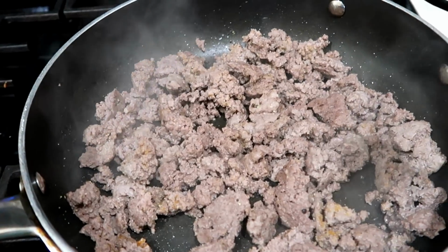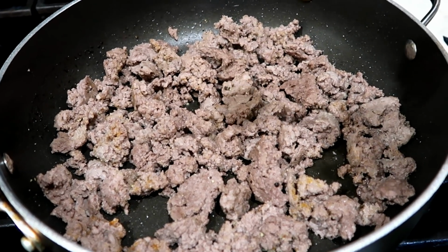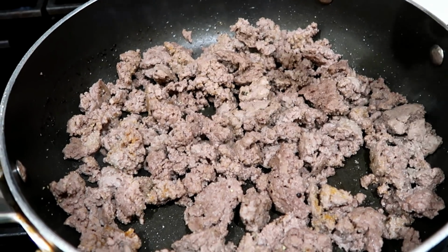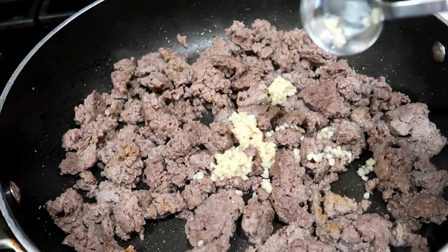Tonight for dinner, I am making a homemade lasagna. So in my burger, I am getting that scrambled up, and I put onion powder, some pepper, a little bit of salt, and a little bit of Lawry's seasoning. Now I'm adding a teaspoon of minced garlic.